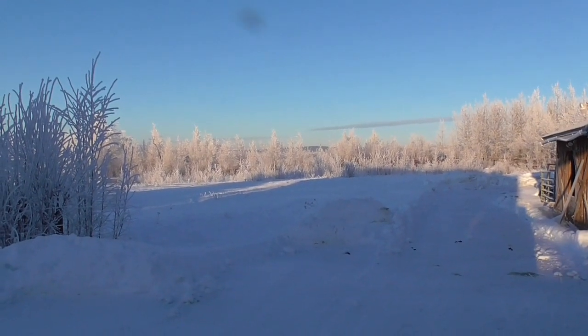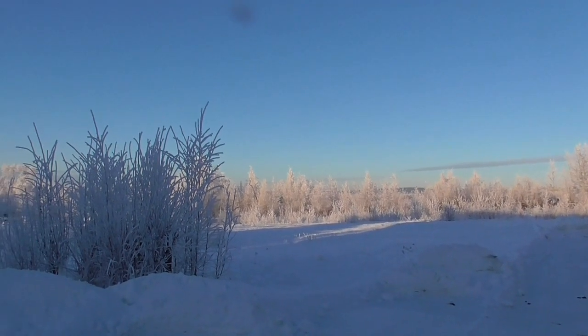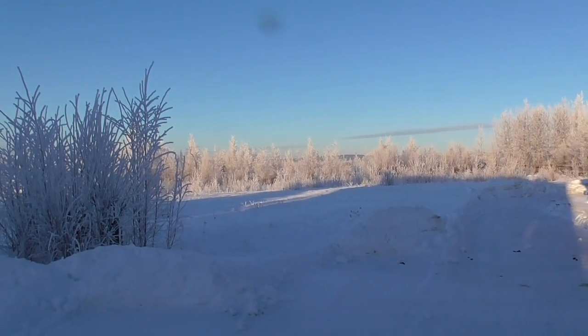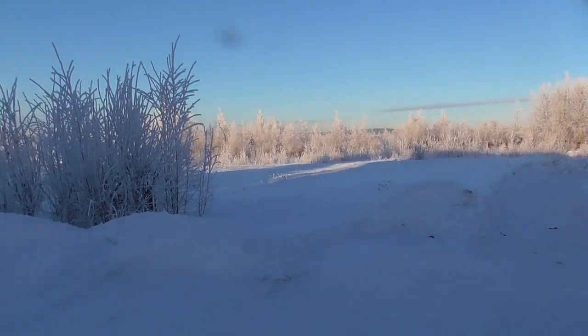But the only time it seems like it's nice and clear up here in Alaska is this time of year. And for me, after being here almost 50 years, there's only one cure for it.